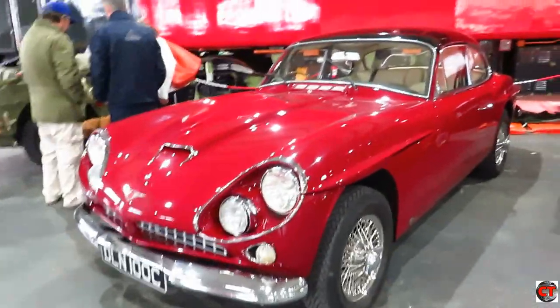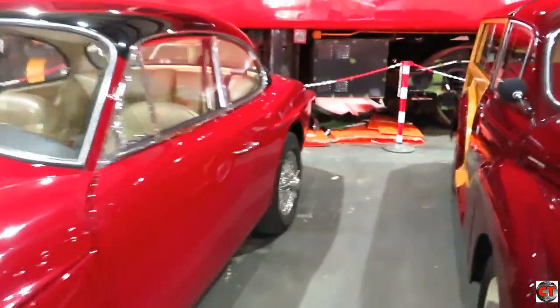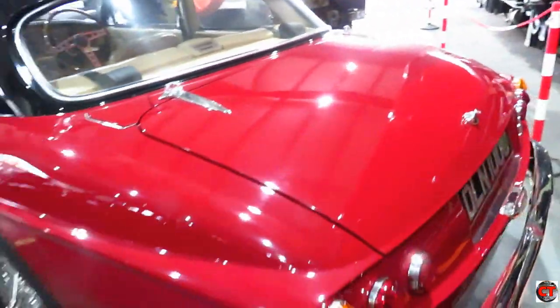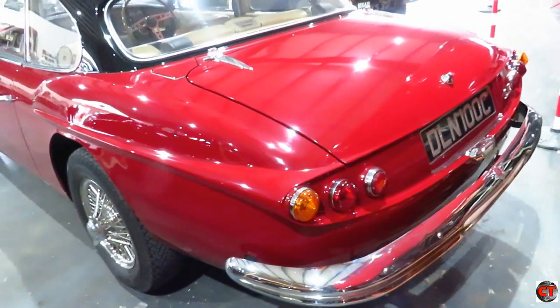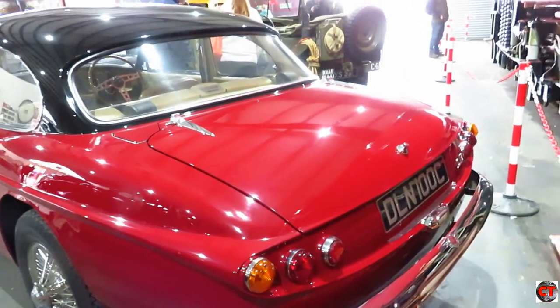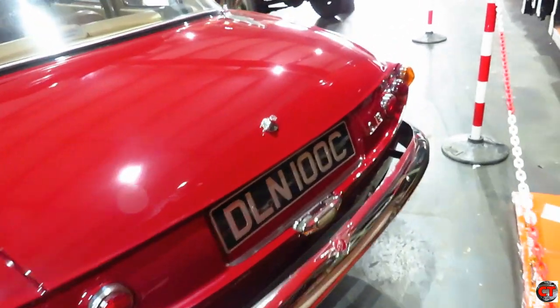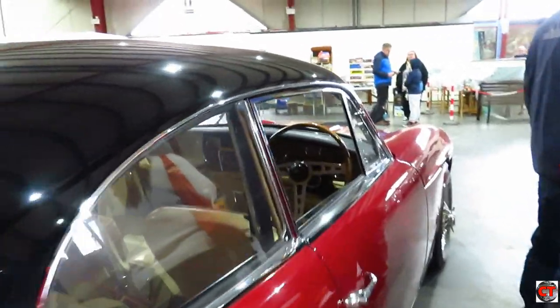Wow, now this is a Jensen C-V8. I absolutely adore these. These are such beautiful cars in my opinion. Got a huge Chrysler V8 that probably does about 3 miles to the gallon. But who cares when you're driving something like this? I believe Jay Leno has one of these.